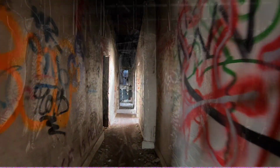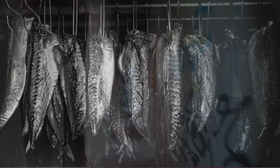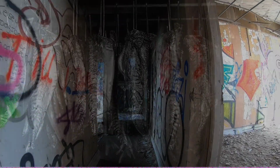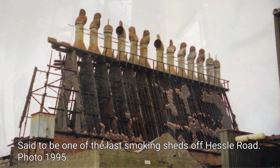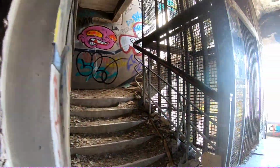The smokehouses. Hull used to be famous for its smoked haddock and tasty kippers. The fish were smoked in big factories off St Andrew's Dock. The fish were hung up in large rooms with hot smoking oak wood chips underneath. Smoking was used to preserve the fish as well as add flavour.